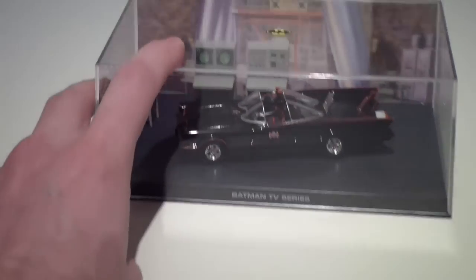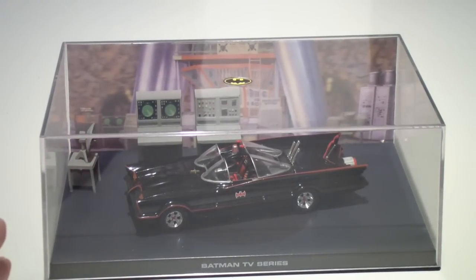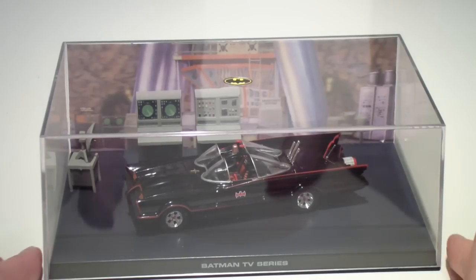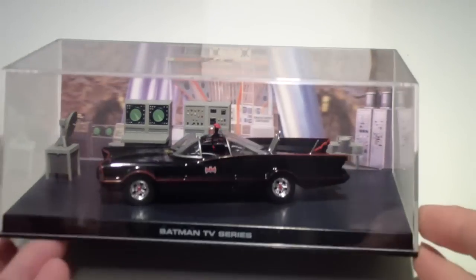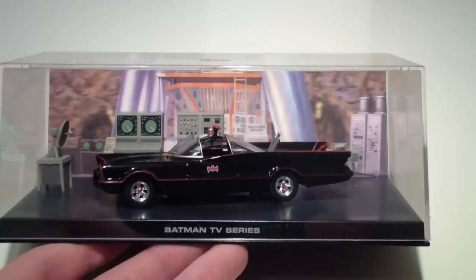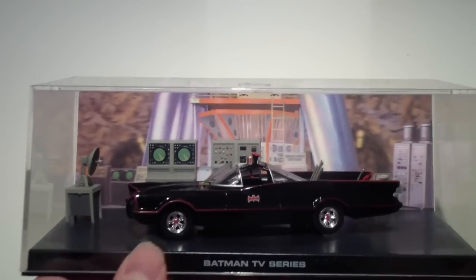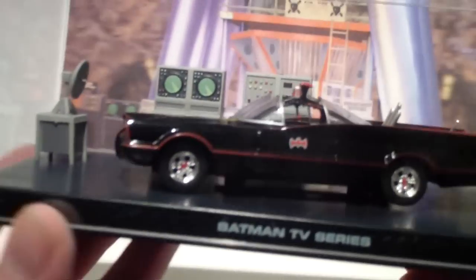Whereas this Batmobile had so much going for it and so much detail, and obviously as well an open cabin, that there was a lot more to look at, and they have represented that absolutely perfectly in my opinion. I really think that they have done such a fantastic job on this. We'll have a quick look at what it looks like in here.